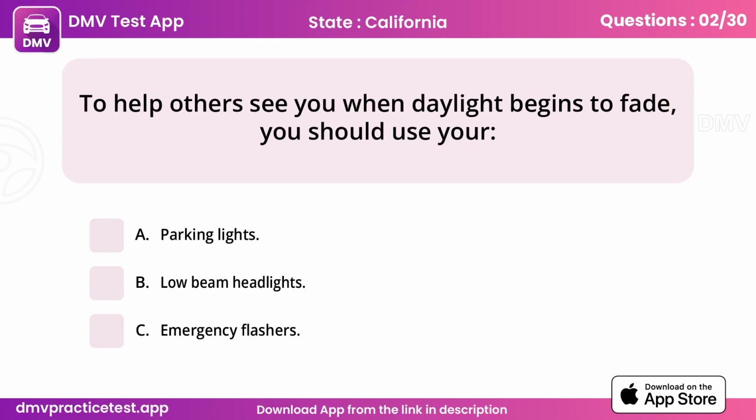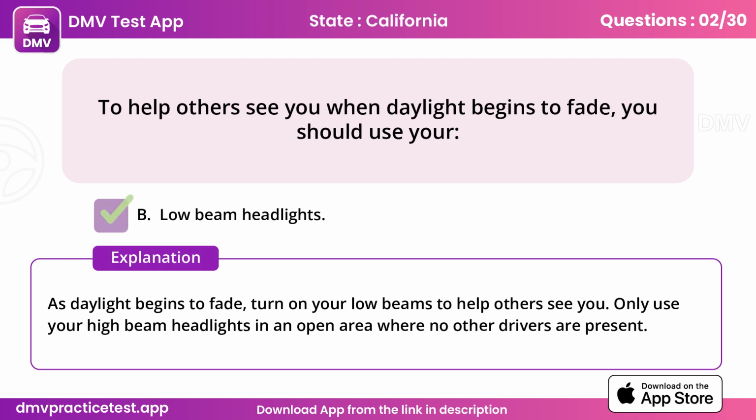Question 2. To help others see you when daylight begins to fade, you should use your B. Low beam headlights. As daylight begins to fade, turn on your low beams to help others see you. Only use your high beam headlights in an open area where no other drivers are present.